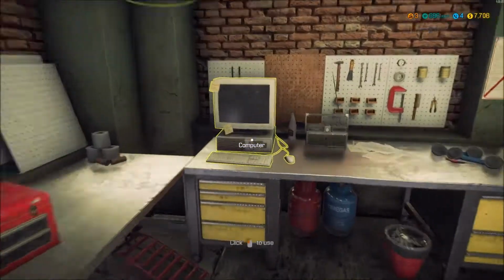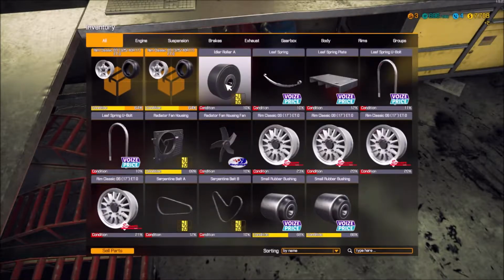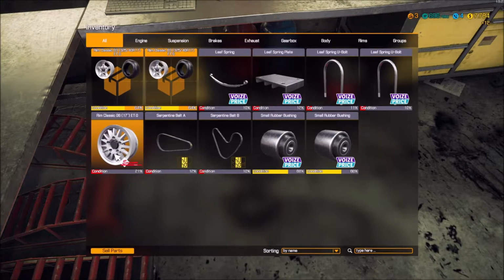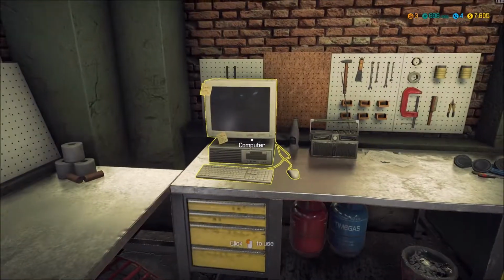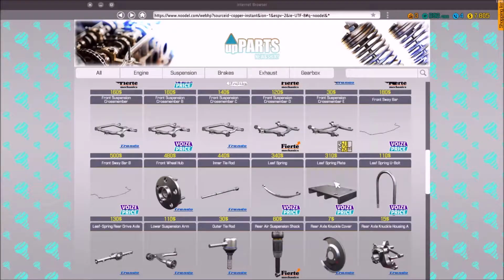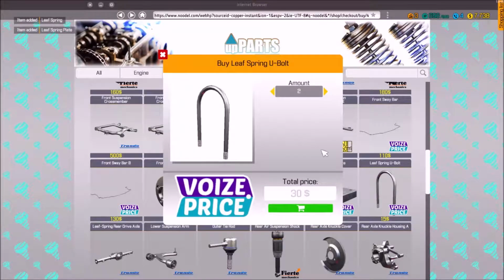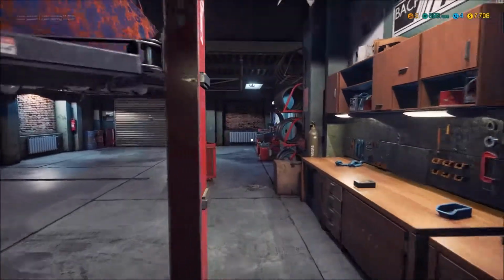Alright. And I neglected to sell off all the old parts, so I need to start remembering to do that. You sell off all the old parts so you don't get into this predicament. So you need a leaf spring, plate, and 2 U-bolts. Let's go to the suspension: plate, spring, 2 U-bolts. And that's how that's done.